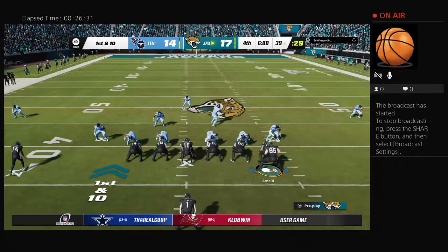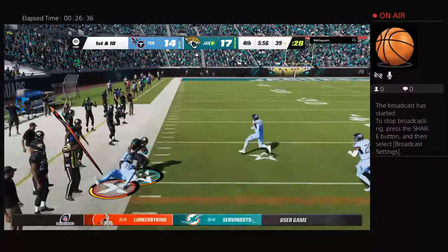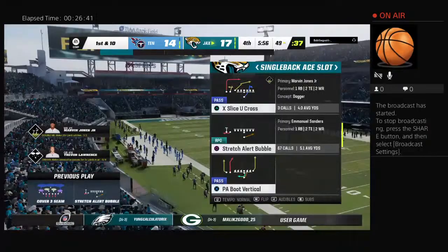And once again, this is Sanders. He'll take this to the other side of midfield before going out of bounds. Another connection between the two. This one good for 12 and a first down.